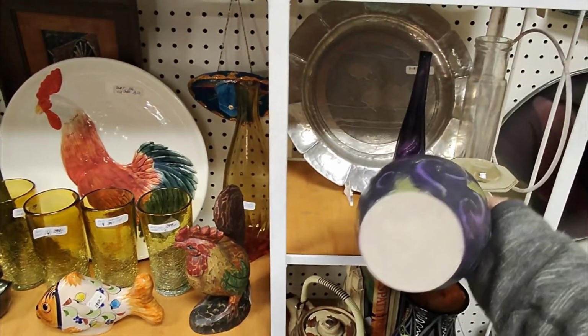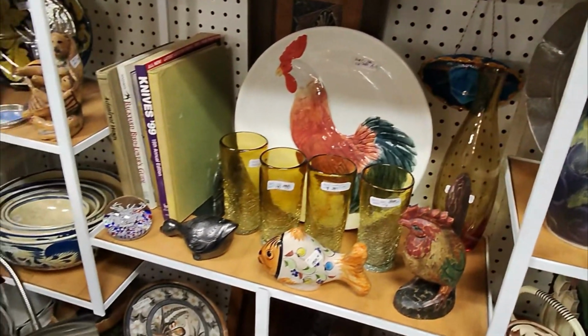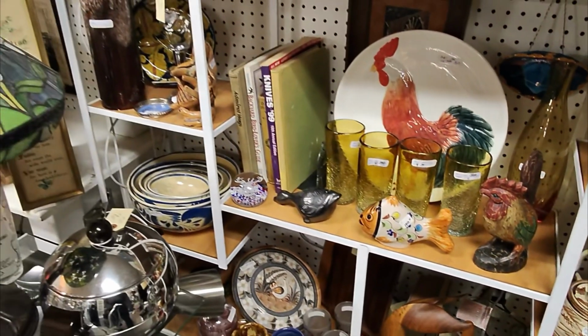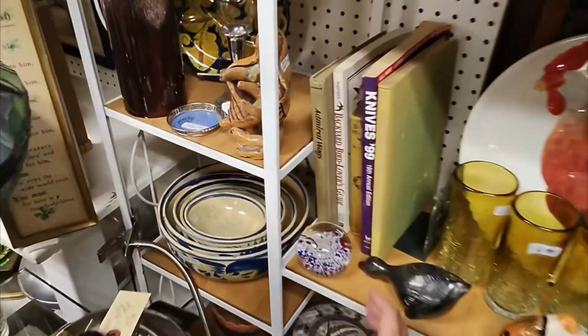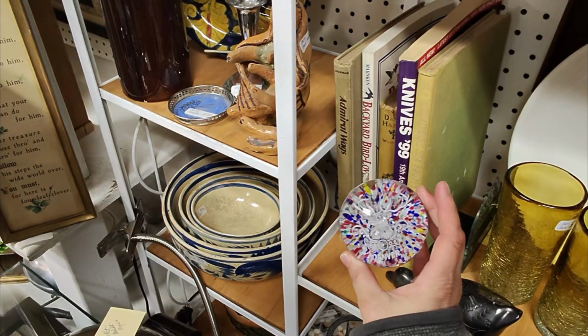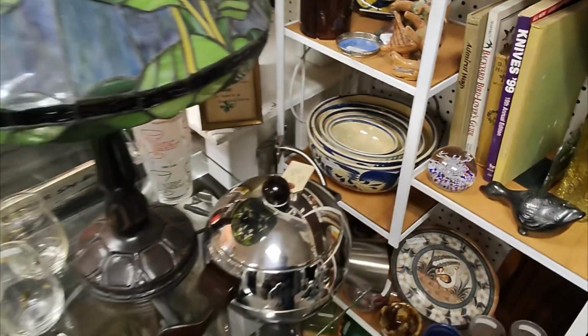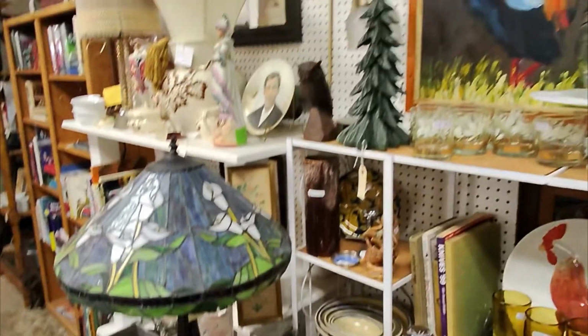It looked like Starry Night to me a little bit, like all the swirls, the greens and the purples. And that was $20. More fish, more roosters. And a paperweight. And it was Colorado on it. It was like a deer, but it had the word Colorado on it. I'm like, oh, okay. All right, let's keep going down here.